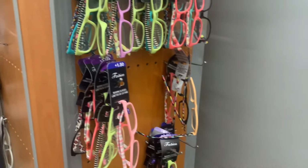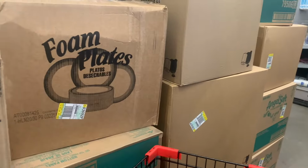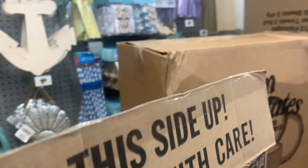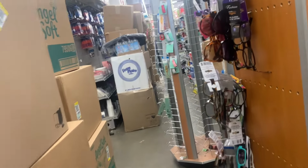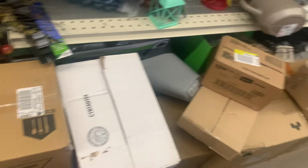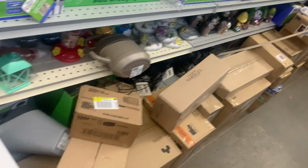Oh my God, can't even get to here. We have some toilet paper over here, some foam plates. Can't even get through here. Okay, over here we have some toys. What is this? Garden stuff. And down here we have some more boxes everywhere.